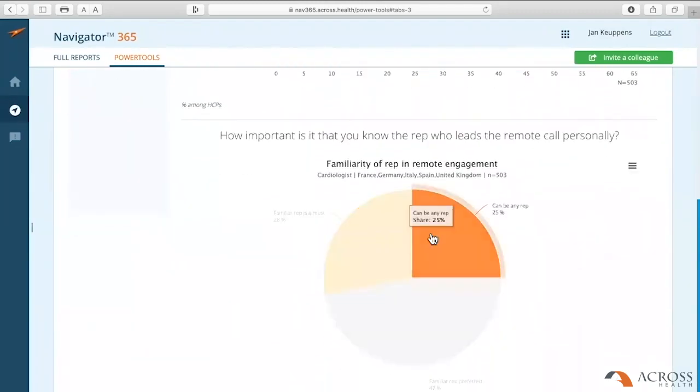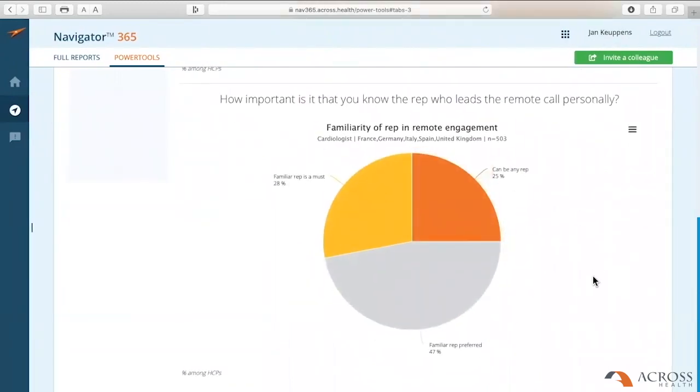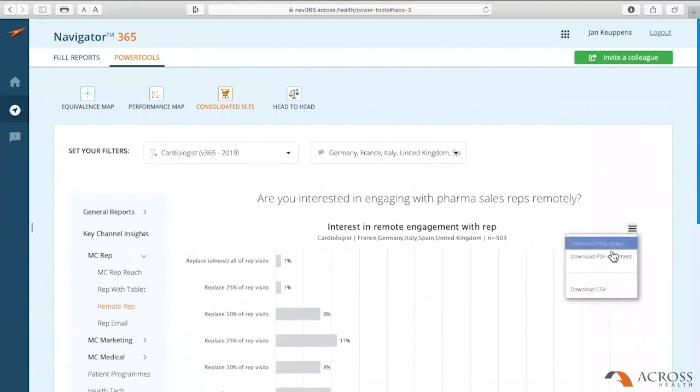By scrolling down, you get additional insights into how you should deliver, how you should service this particular channel. For example, how important is it that you're familiar with the rep that is leading the remote call? Here you can see that only 1 out of 4 says that it can be any rep, so the majority says that they prefer to use the rep that they already know from face-to-face visits. Additional features include the possibility to download the image, or to download as a PDF, or to download in a CSV file.